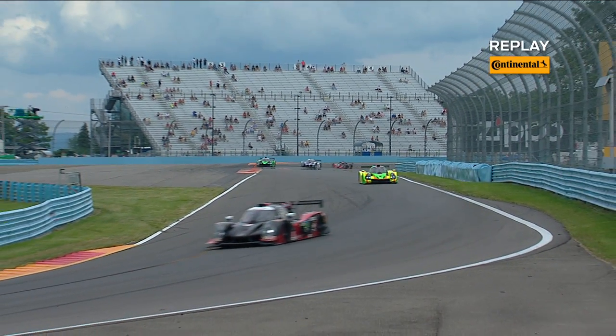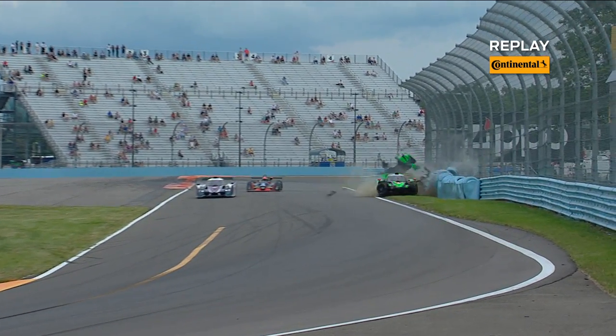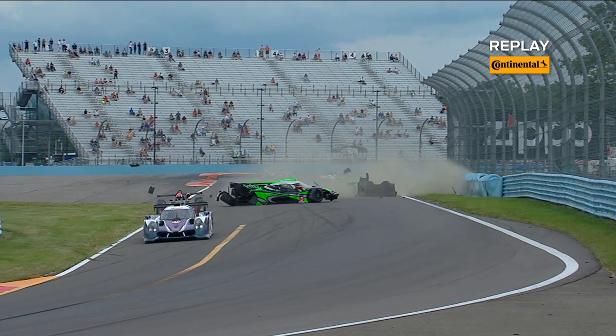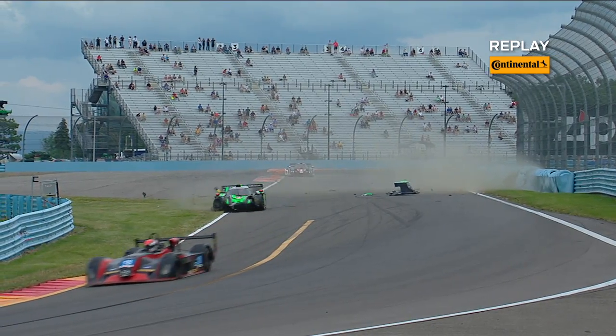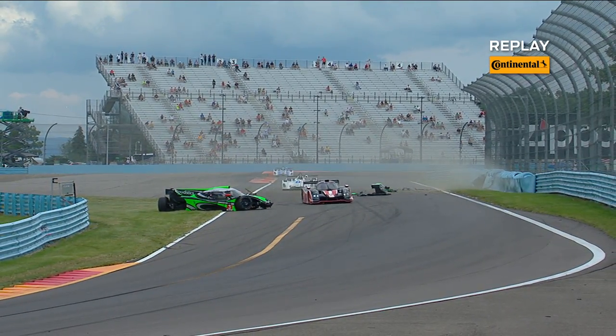It looks like he lost control on the curb on the exit of the corner. It looks like too much curb. Replay. Yeah, got on the power a little bit too soon there, over the curb, and Kyle Masson there, who was running right with those two LMP3 cars.